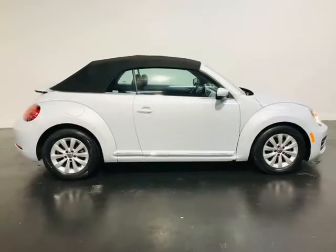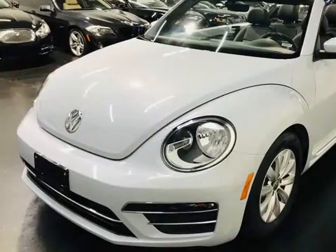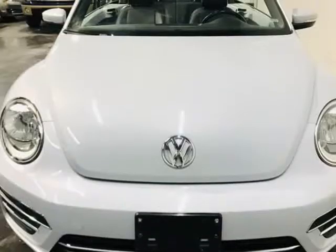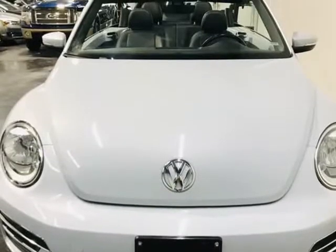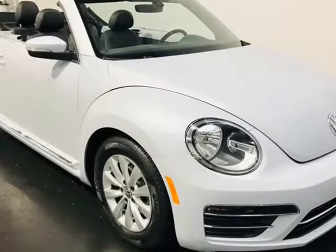All vehicles come with a 7-day or 600-mile bumper-to-bumper warranty, ensuring if you should have any problems, we will take care of them for you for free. When you buy at Moda Cars, you can buy with confidence knowing your purchase is backed by our 7-day or 600-mile in-house Moda Cars warranty.